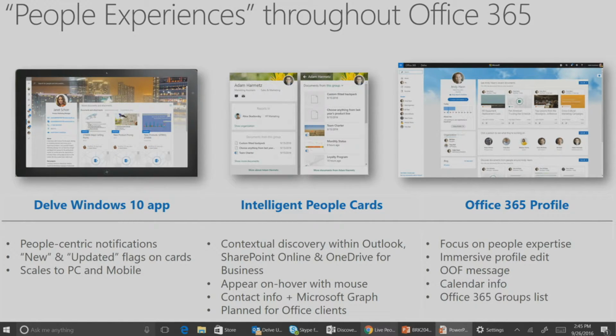But we didn't do the Windows 10 app just to make another version of Delve on mobile. We already had one on Android and iOS. It's already out there. But with this one, we actually focused on a specific set of scenarios to make the experience much more proactive with notifications and badges. And you'll start to see what I mean by that.